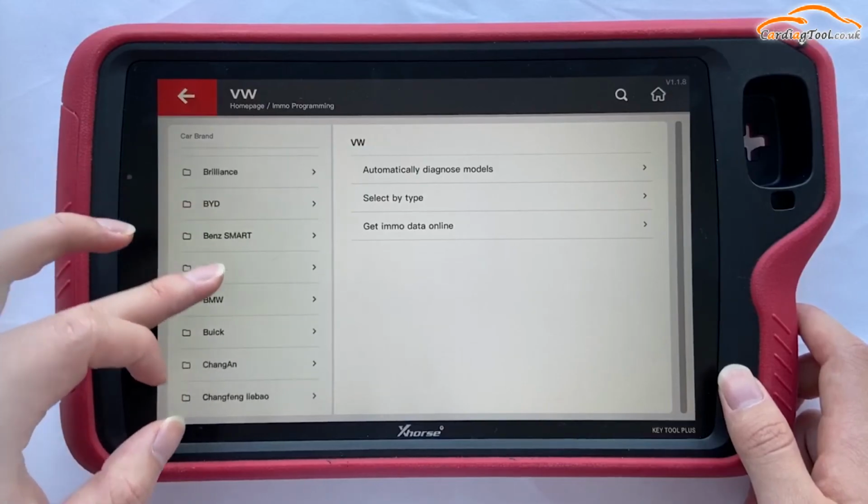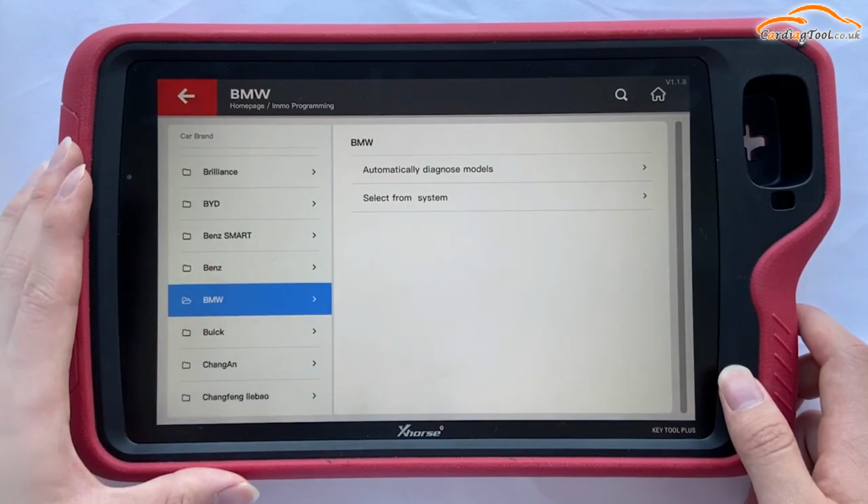As for the operations, I really like the interaction design here. When I choose BMW, you can see the menu on the right side, but the car brands did not just disappear. It turns into menu on the left side, which allows you to choose the car brand. This is a typical advantage of its 10.1 inches screen, to make the best use of its big screen to achieve effectiveness. And this is different from other tablets.